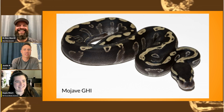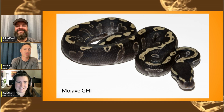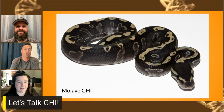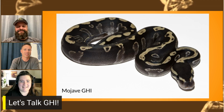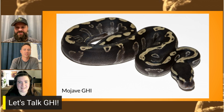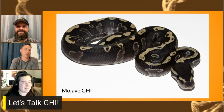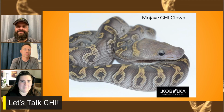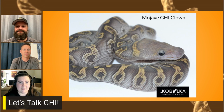But this was the world's first GHI Mojave, or at least the first one that he ever shared. And this snake took GHI from an interesting new combo to Gotta Have It. Man, that's cool. And it doesn't even have the striping. Interestingly, it's different than a lot of the GHI Mojaves that were made in subsequent years. I really like the grays on this animal.